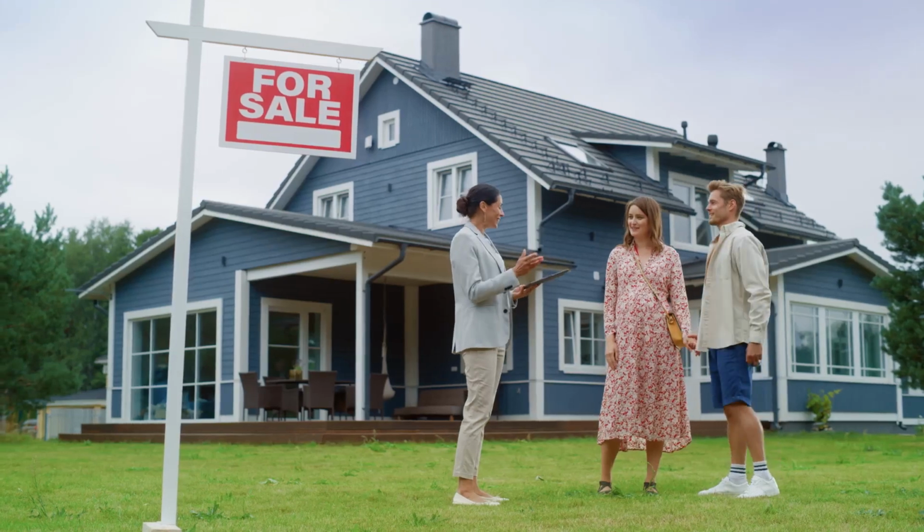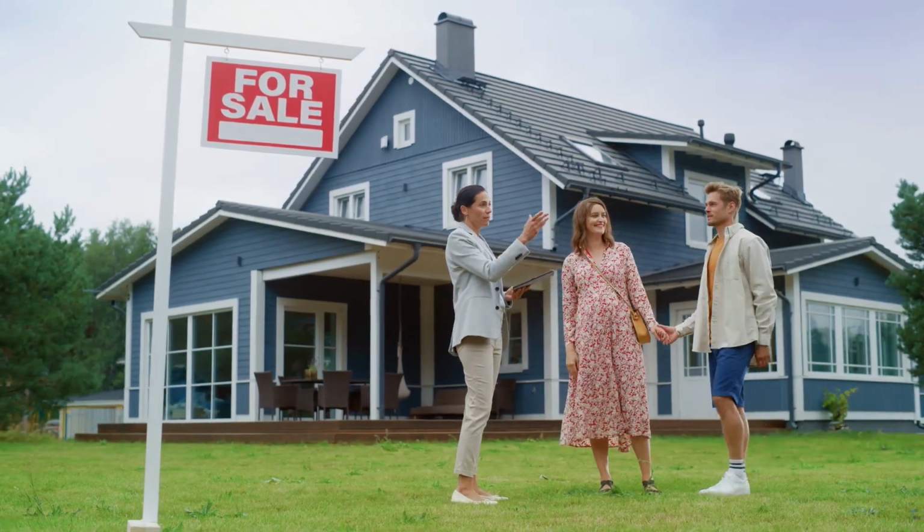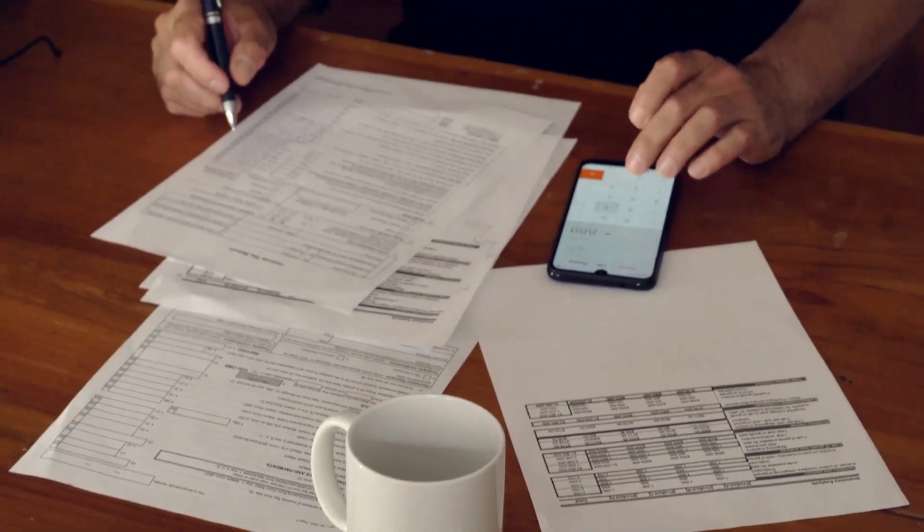Why are there not more people talking about mortgage pre-approval? Don't worry, I've got you covered. Getting pre-approved for a mortgage is a smart first step before house hunting. Here's how you can do it easily and efficiently.